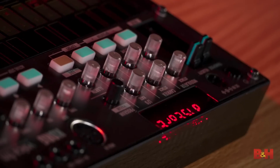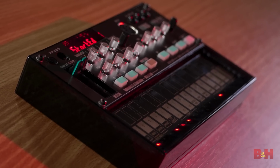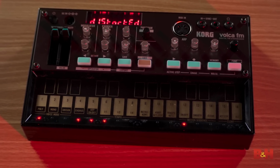Other features include a great chorus effect, syncability with other models in the Volca line, a built-in speaker, and 27 integrated keys. Now, like the Roland D05, the keys on the Volca FM are really small. They're good for single melody lines, but if you really want to get the best playability out of the Volca FM, we recommend using an external MIDI keyboard.